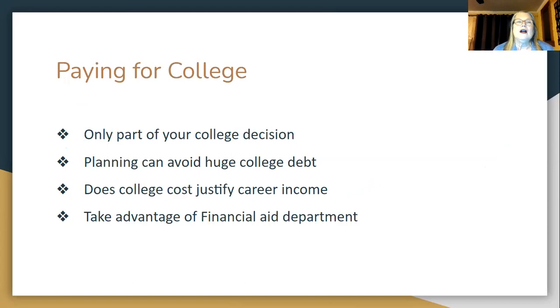So just a wrap up. The FAFSA is going to ask for all the financial information for you and your parents. It will ask how many kids are in the household, and who is your parent.